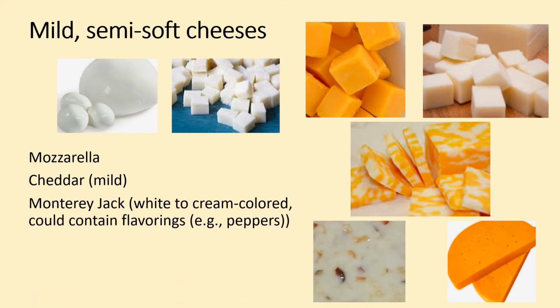As mentioned, the Monterey Jack is going to be very mild, and it can be white to cream colored. So it looks very much like that upper right picture, but so does cheddar. So get that into your mouth. Monterey Jack can also have peppers, or it can be a Colby Jack, like the picture in the middle there. So it's possible that that might be in the contest. And if you get a Colby Jack, like the marbled one in there, you should mark both Colby and Jack on the scorecard. The last one in the lower right is a typical Colby.